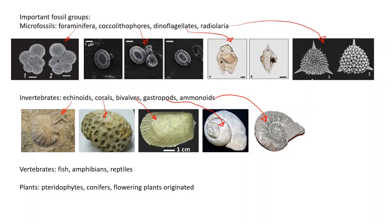Vertebrates, they had a lot of fish, amphibians, and of course reptiles, the dinosaurs as well as the upcoming reptiles. The pteridophytes and conifers plants were common in the Cretaceous period, but in the Cretaceous, the flowering plants originated. So these pteridophytes and conifers were of Gondwana affinity, while flowering plants originated during the Cretaceous period.